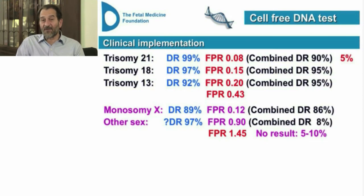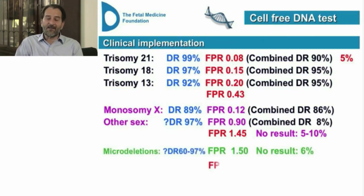Furthermore, in 5 to 10% of the cases, there will be no result. And it is uncertain what the parents in such cases would do. Remember, we would need to counsel women of the advantages of screening for monosomy X and the other sex chromosomal aneuploidies. In a sense, we will be worrying the parents as to whether their baby would have one of these chromosomal abnormalities, and then if we fail to give them a result, we may well be stimulating them to have an invasive test.